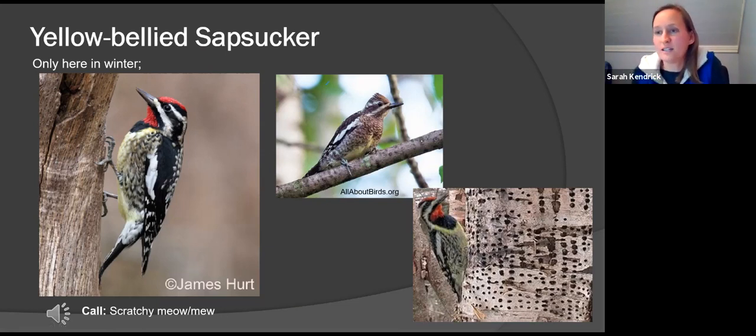Yellow-bellied sapsucker. So they are only here in the winter. Apparently I was going to write more about them and I did not, but they're also found in forest and woodland. They are really cool birds. I get a lot of questions about when people see the immature birds, which are right here, that don't have the striking red yet on the head and the throat. And they just, again, haven't molted into breeding plumage.